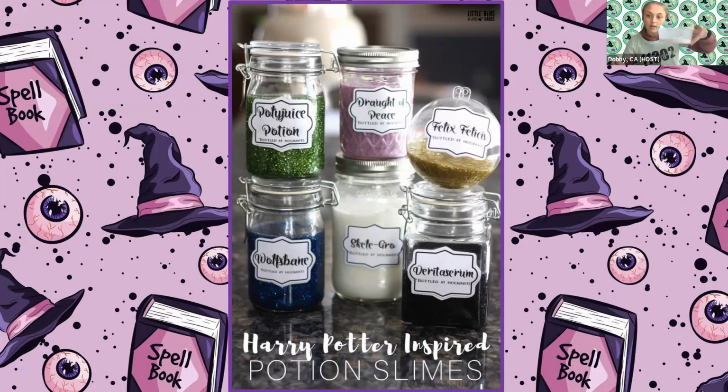Here is my glue in my container. And then I'm going to get my food coloring out of the packaging.